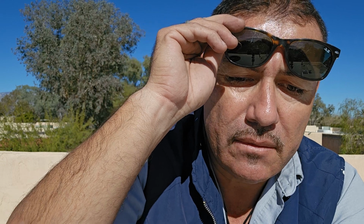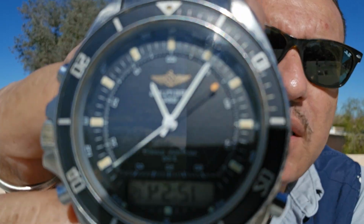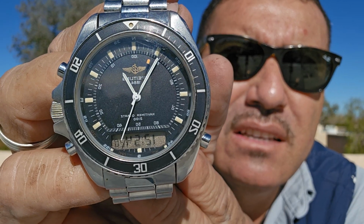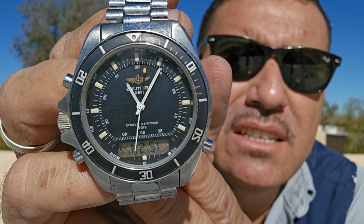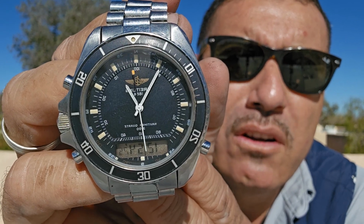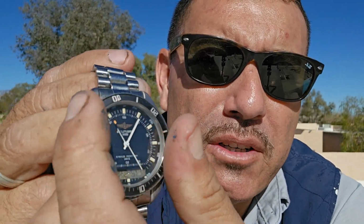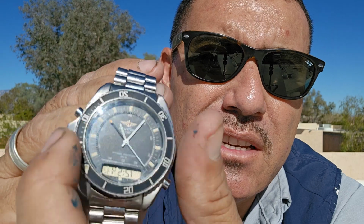Oh, this watch is the Breitling 3100. This would be the Navitimer Quartz 3100. I don't know if you guys can see that, if it'll focus. I don't know why that seconds hand is so long, goes both ways. It's a unidirectional bezel, so it only goes one way. Has a little bit of a click, but it's from the 80s, so it's been around.